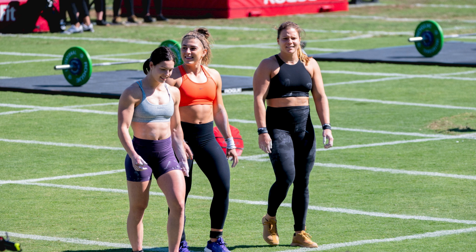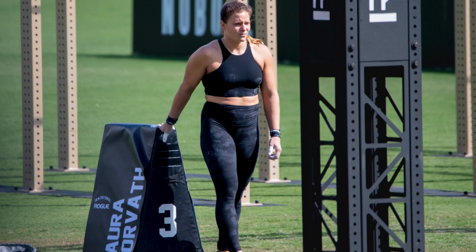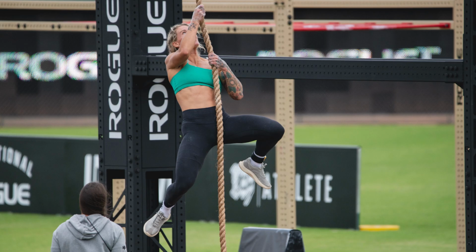The event had quarters, semis, and finals, advancing the top 5 athletes across the board to the next round. But here's the catch. The top 5 athletes going into today get a bye, automatically advancing them to the second round, which is a similar format as last year.